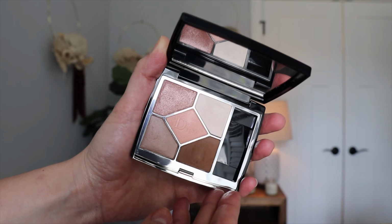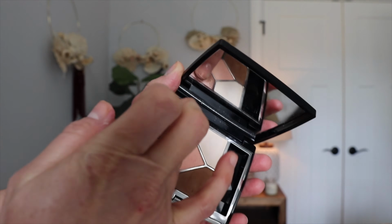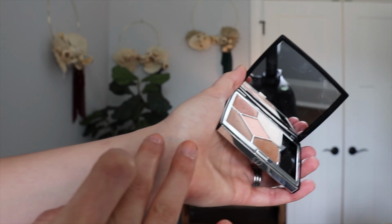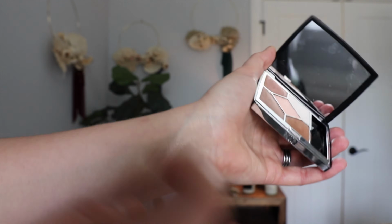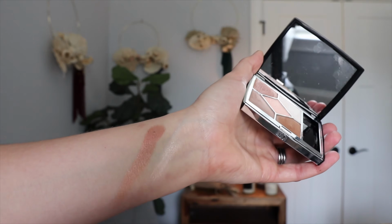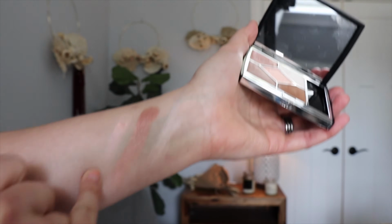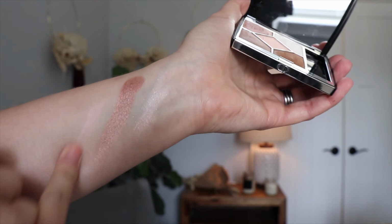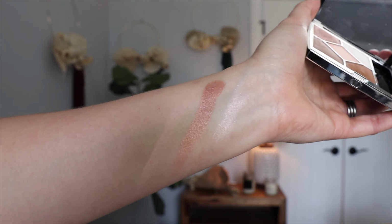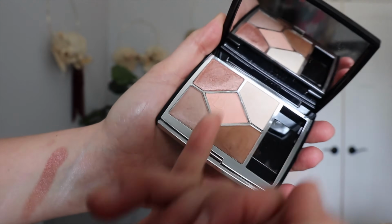Now, I am filming in natural daylight so that you'll be able to see what they look like in natural light. But I have swatches here for you guys. Like I said, this is the new dress. This is part of their permanent line for the palette, the 5 Couleurs Couture eyeshadow palette. And it has a 6-month shelf life, as well as it holds 7 grams of product. Just to give you an idea, here are the swatches so that you guys can see them.